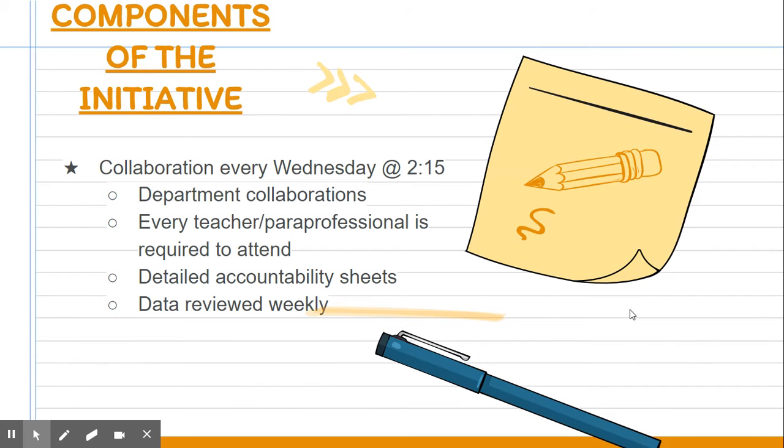The components of this initiative, the first part is collaboration every Wednesday, dismissal at 2:15. This is department collaborations, so every teacher and paraprofessional is required to attend, and they are with only their departments. So science is with science, practical arts with practical arts, PE with PE, and so on. There's detailed accountability sheets that every department has to complete, and there's also data that's reviewed weekly.